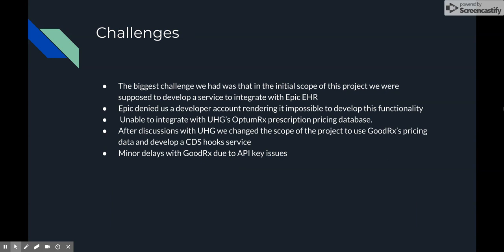Initially, UHG wanted to use OptumRx for the prescription drug pricing information. However, there were internal issues with granting us access to their database. To replace OptumRx, UHG made the decision to use GoodRx. We requested an API key to use their APIs. However, we received no response, even after UHG became involved. Despite this, we were able to get information from GoodRx through other means.